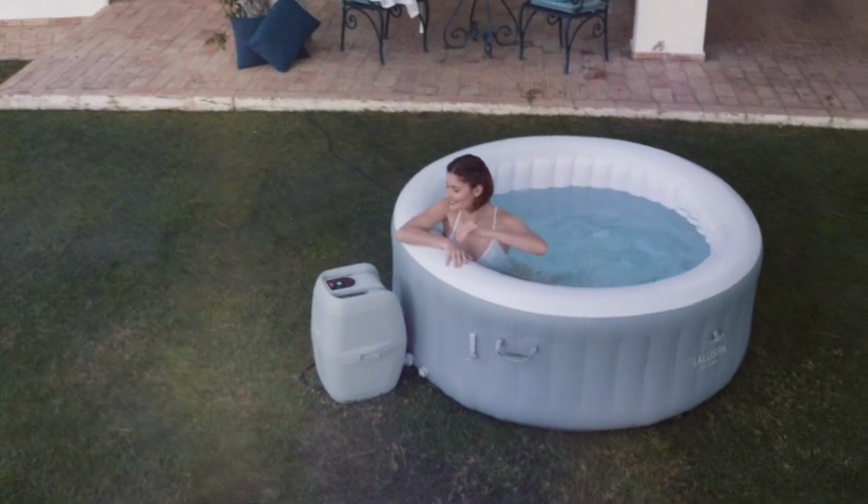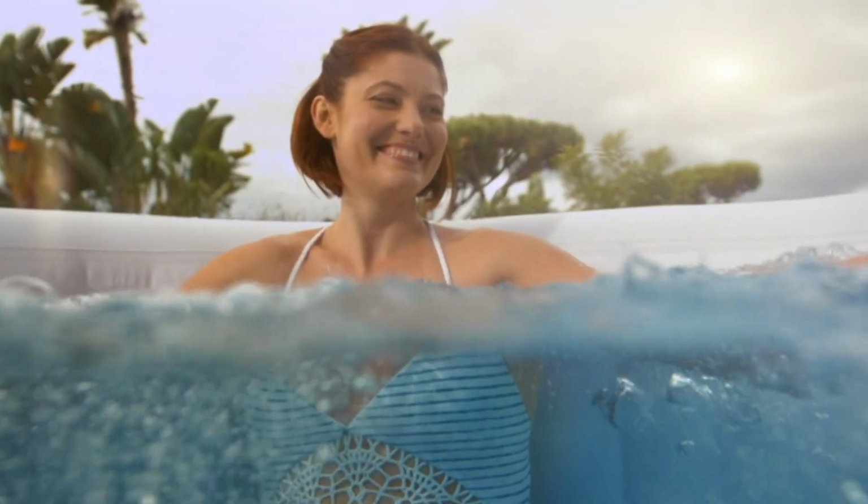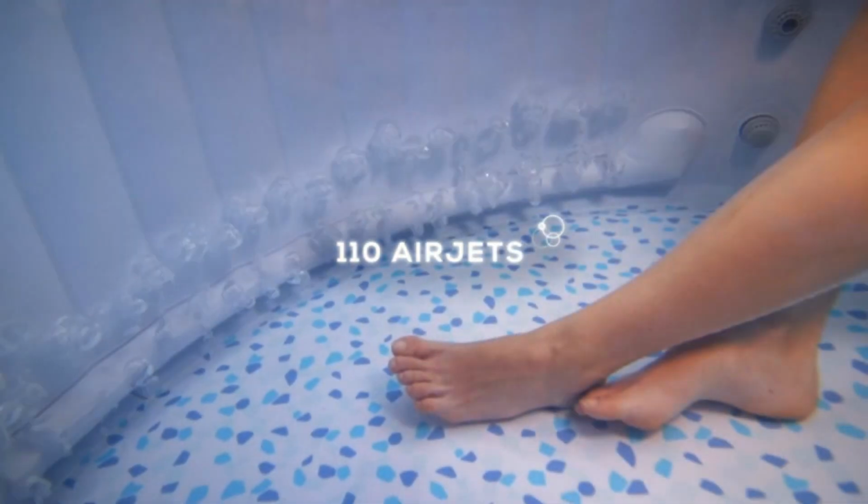The top 5 inflatable hot tubs that promise to transform your space into a relaxation paradise.